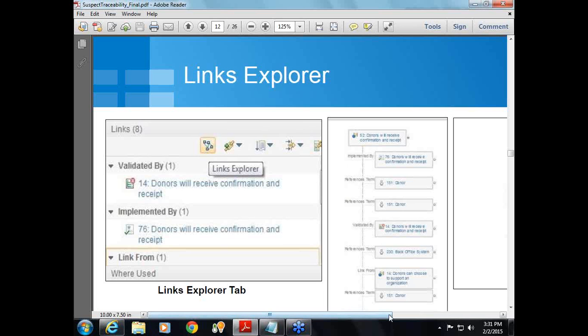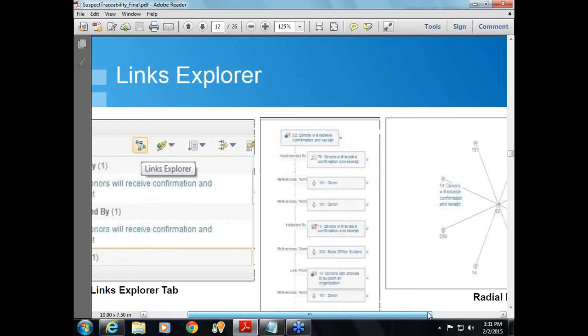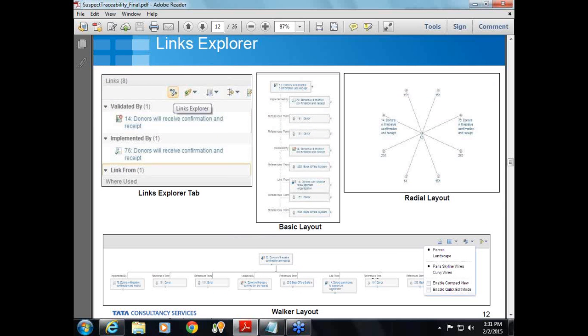So it is easy for you to view if one artifact is changed, what will be the impact on the other artifact. Okay. And the other things are the different layouts, the radial layouts and walker layouts. Also, you can change the arrangement of the artifact. For example, if you want to show it in a portrait mode or a landscape mode, and you have curvy wires and enable the compactness, there are so many options for you to view. So this is about the link explorer. This is one feature that those next generation tools support.